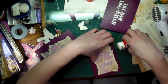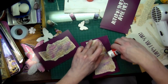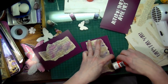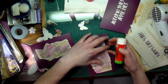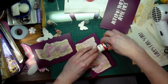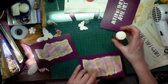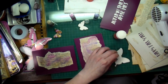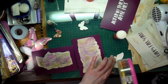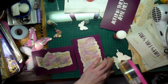Paper lifted on the sides, so let me put some glue again, stick it down. Better. Strange, some parts of it are quite glued and some are not. Okay, so this one is a bit thicker, so I'll just use my glue gun.